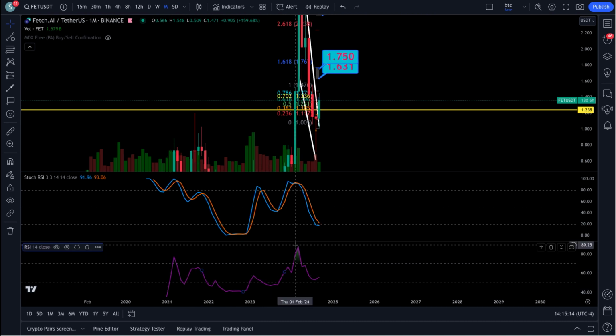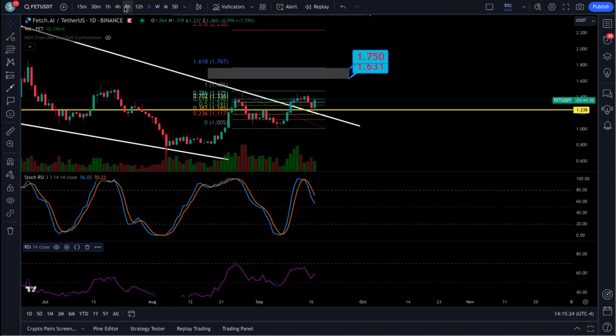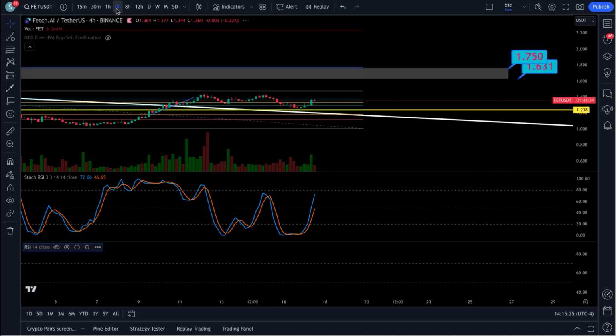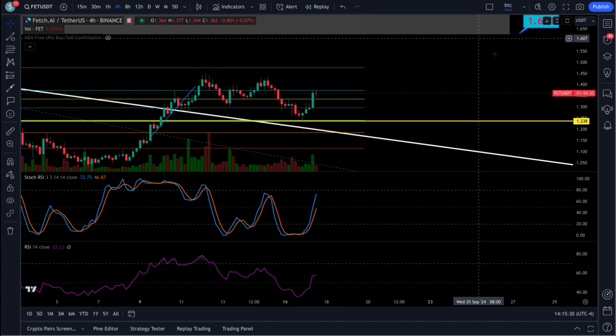Got this low and a higher low, or this high and a higher high. Looks fine, and look at that. We got that monthly curving back up here. Yeah, Fetch is ready for a big run. If I was looking to get in on this, I would go into smaller time frames. Right when it bounced off that support would have been a perfect time to get in on this thing.